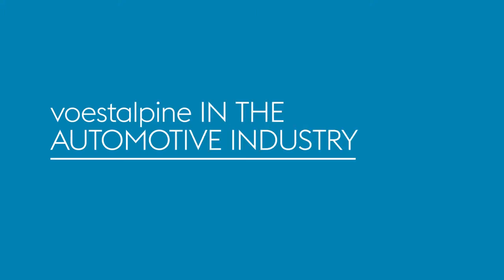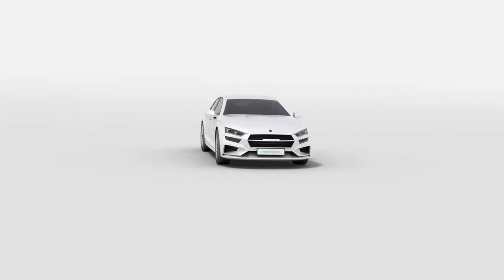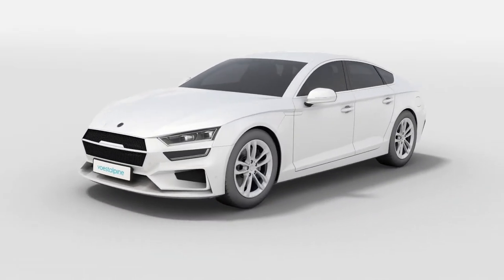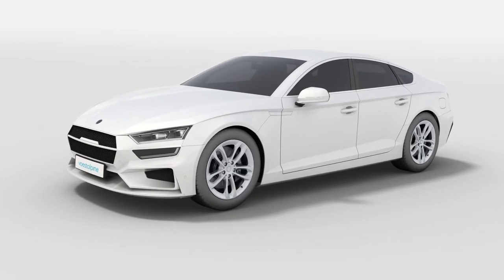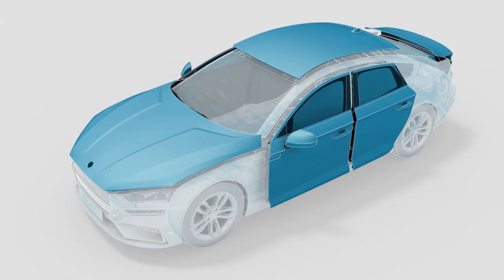The name voestalpine has long been closely linked to the latest and most sophisticated technology. High-quality product and system solutions made of steel and other metals give voestalpine a unique position in the automotive industry. Check out some of the most interesting parts showing our sophisticated solutions.